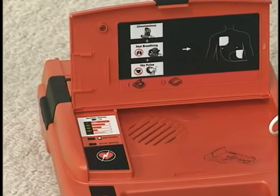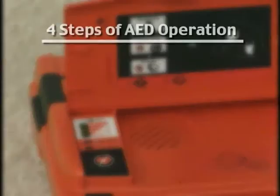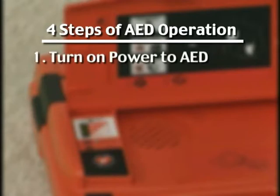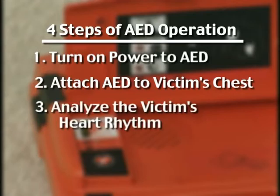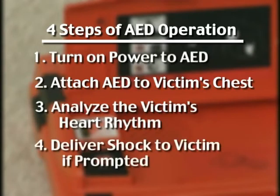Regardless of what type or model of AED you use, there are 4 universal steps to AED operation. First, turn on the power to the AED. Second, attach the AED's electrode pads on the victim's chest. Third, analyze the victim's heart rhythm. And fourth, deliver a shock to the victim if prompted to do so by the AED.